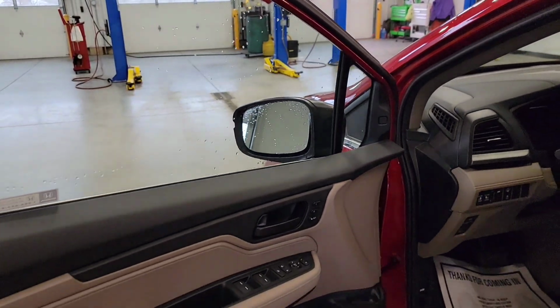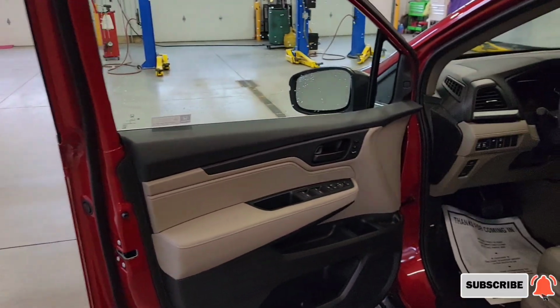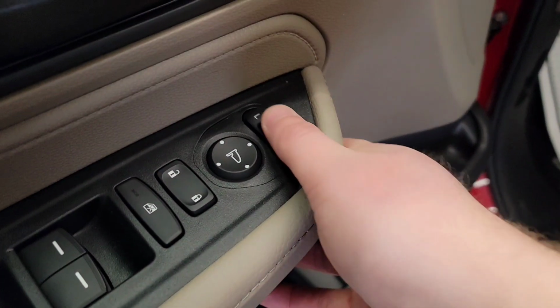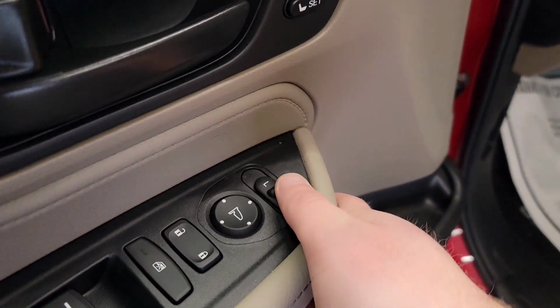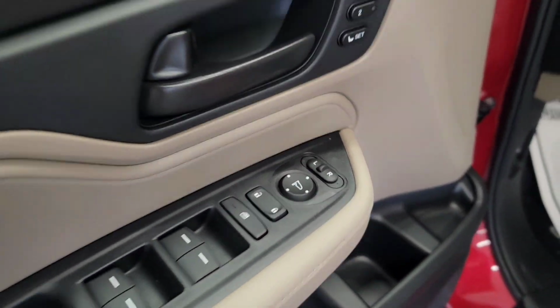Now with the EXL, you're also gonna have the reverse tilt. So every time you put your vehicle into reverse and you have a left or a right mirror selected, that mirror will actually tilt down to catch a little more of your spot down here as you're backing up. If you don't like that, whoop, put it in the center, okay?